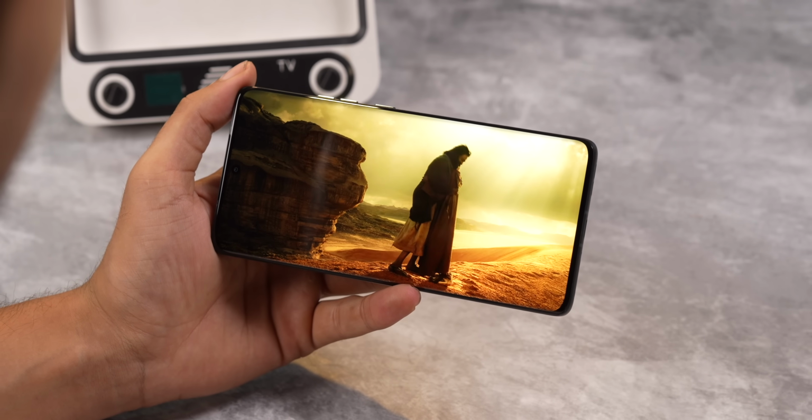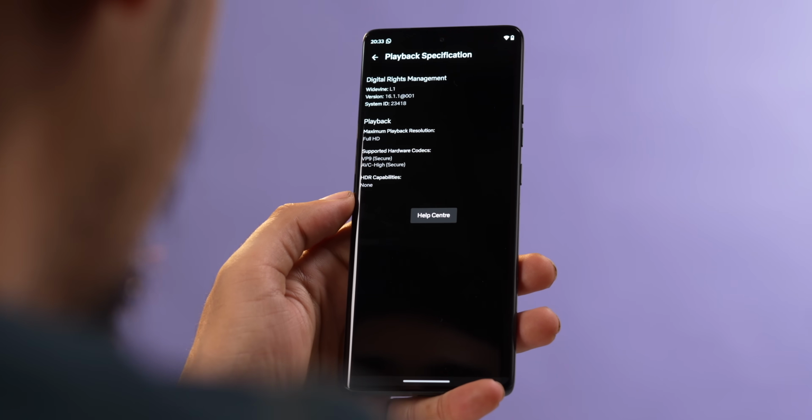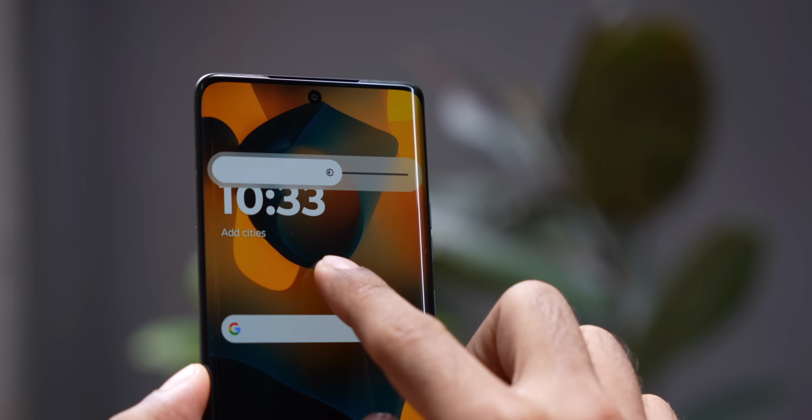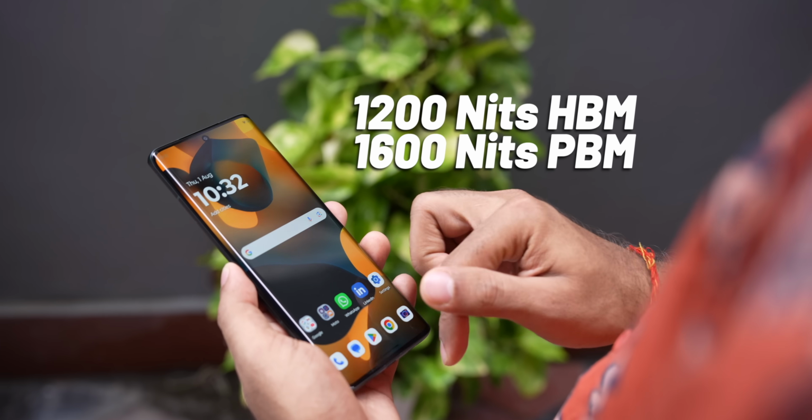So I was watching this movie Aadujeevitham, The Goat Life on Netflix. Sorry for the pronunciation. The color sharpness and all of it is very good. By the way, Netflix here doesn't support HDR, but on YouTube you get HDR support. And in outdoors also, the display is quite bright. Now, we have mentioned it so many times, it's good that brands have finally started mentioning HBM and peak brightness. So in outdoor conditions, you get about 1200 nits HBM and 1600 nits peak brightness.